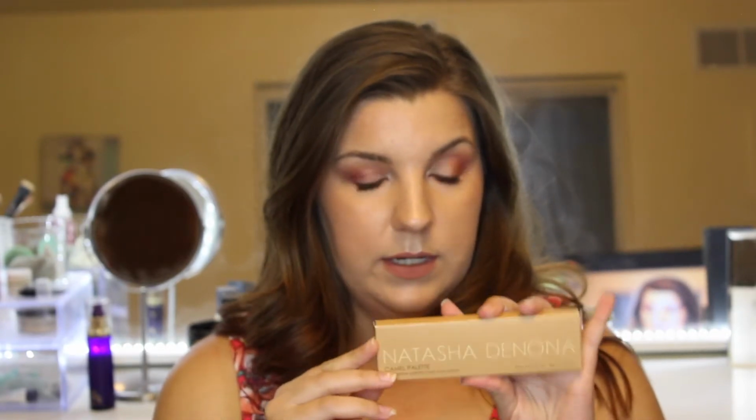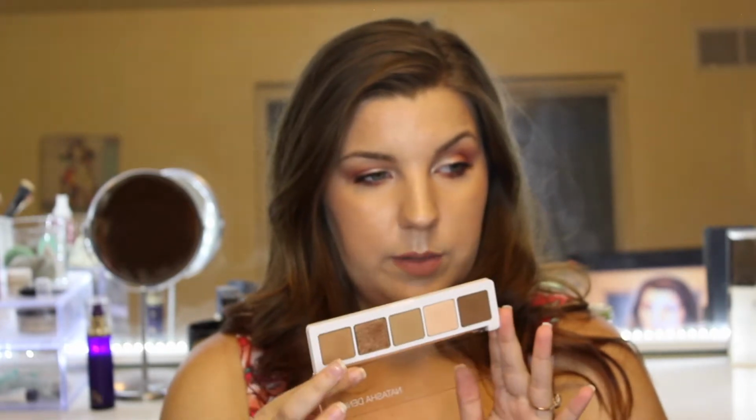And I picked up the Natasha Denona Camel palette. So when I saw this, I already have fingerprints on it. When I saw this on Trend Mood's page, I was instantly interested. I've been wanting to try Natasha Denona eyeshadows for a while, but I'm not going to spend the money on the full big palettes, and her other palettes, like the 5-pan palettes, I liked the color schemes. I just didn't think I would get enough use out of them for the price. They're around $48, I think. So with this, I knew I would get a ton of use out of it because it's completely neutral. So I thought this would be a good first Natasha Denona eyeshadow purchase.